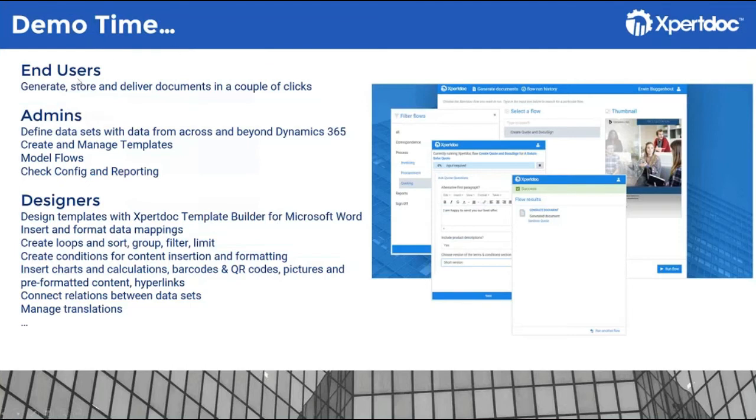It's actually demo time. So I'm going to touch 3 perspectives, 3 personas: an end user, an admin, and a designer. These are the most important personas in the XpertDoc Smart Flows little world. End users are the persons who are actually generating the documents, typically your Dynamics users. Not necessarily all of your Dynamics users. You can go for a subset of users if you want to license just 20 out of 1,000. That's perfectly possible. But those are the ones that gain the most, that can generate the documents and deliver them in a consistent way and a very productive way.